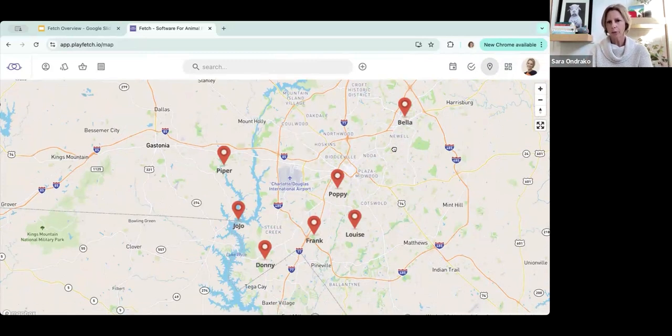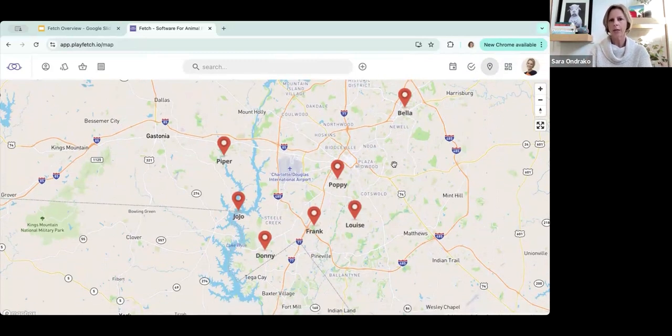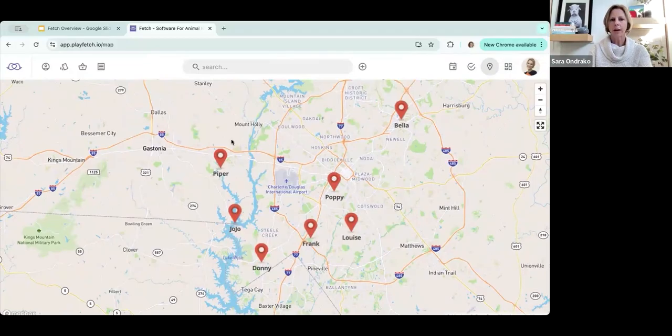But if you like to control your own schedule, this is a really helpful feature because instead of driving from here, like Piper, for example, all the way over here to Bella, and then all the way back to JoJo, you can say, okay, I'm going to do Piper, JoJo, and Donnie on Monday, and then Bella is going to be Tuesday, and these guys are Wednesday, so that you can clump them to make driving time a lot less.